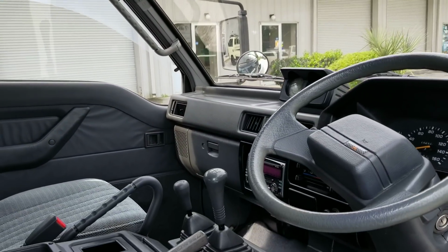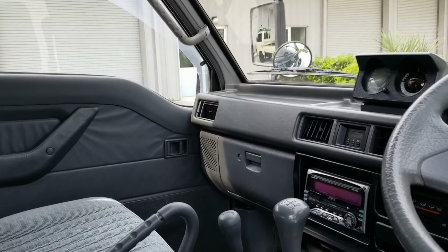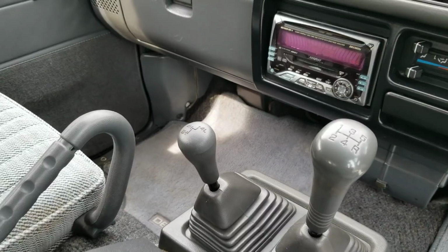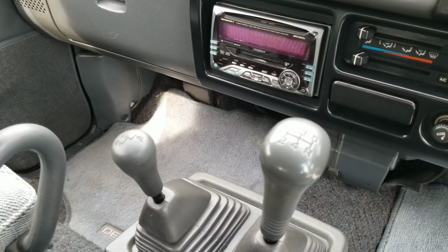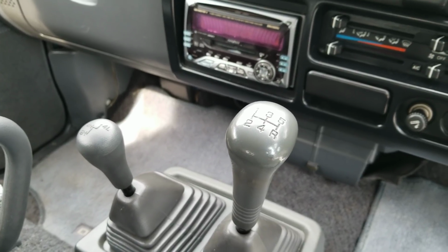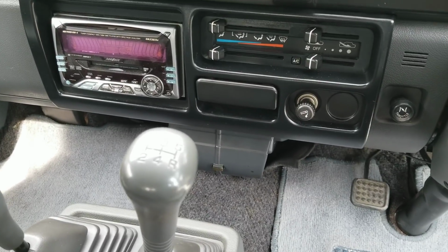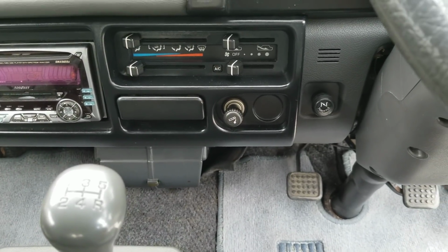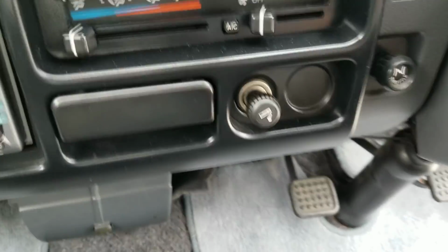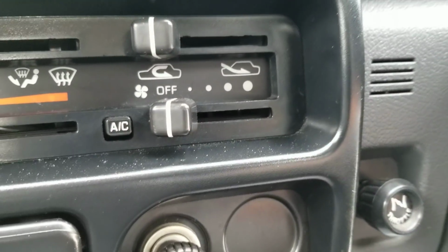Okay, and there's your 4-wheel drive. Okay, 2 high, 4 high, and 4 low. All works and shifts smoothly. The clutch feels really good as well. It's firm from the top all the way down to the bottom. You have a throttle control here.